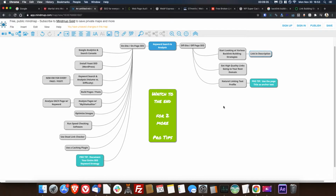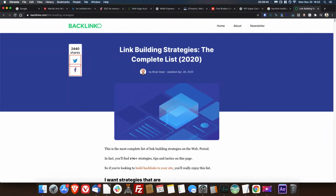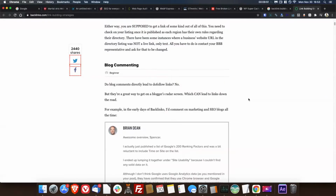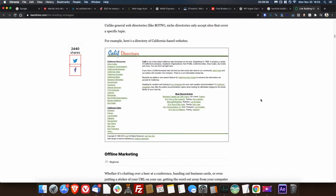So okay, we've looked at pretty much all of this. I do want to show you one thing about finding backlink strategies, because that can be kind of difficult starting out if you're not familiar with how to do this. This post by Brian Dean at Backlinko is a really good post. I mean, it is thorough.